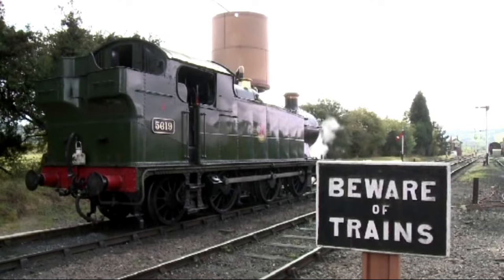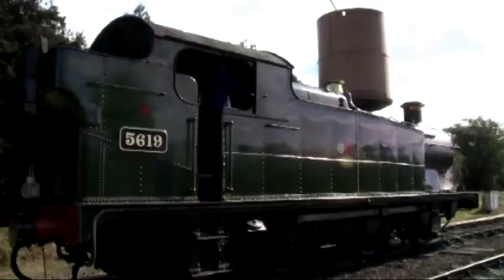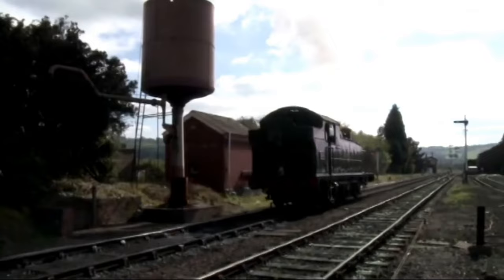Designed by Charles Collett, the 5600 class tank locomotive was the only 0-6-2 wheel arrangement loco built new by the Great Western Railway. First introduced into traffic in 1924, the class was intended to replace the 0-6-2Ts, which were widely used by South Wales railway companies prior to their absorption into the Great Western Railway in the early 20s. There were no unusual parts used in the design of the class, so no prototype was produced.